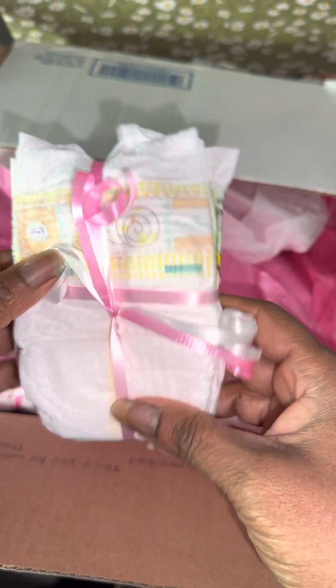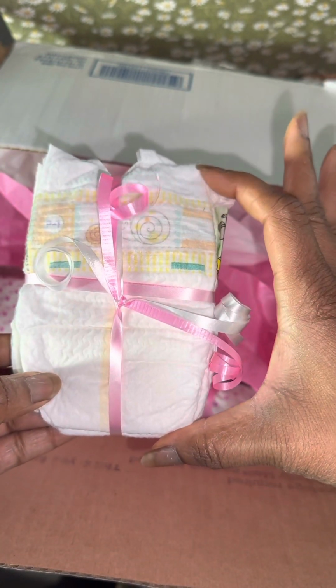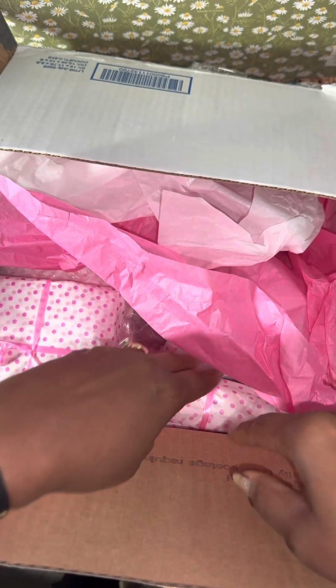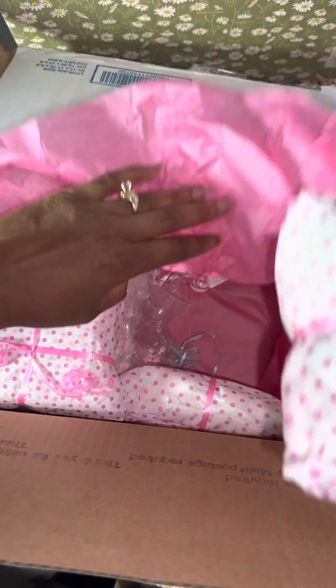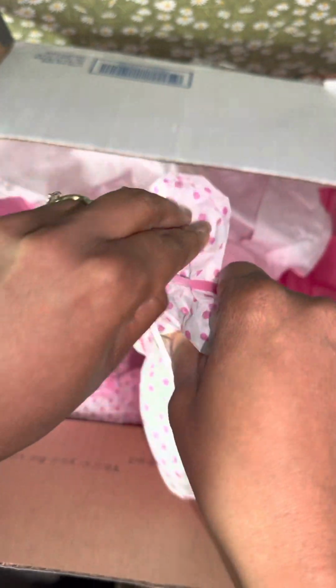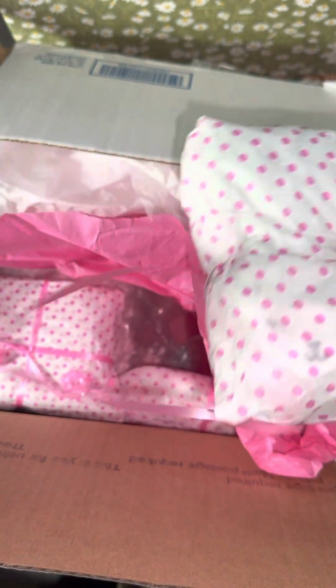Okay, now we've got these cute little diapers. Look how tiny they are. Oh my goodness. So this baby is a preemie. And yeah, so she's really tiny. Those little diapers are so cute. Let's open this up and see what we got here.